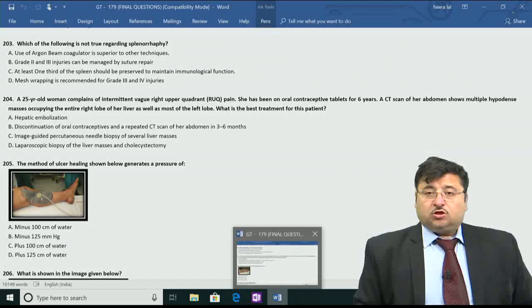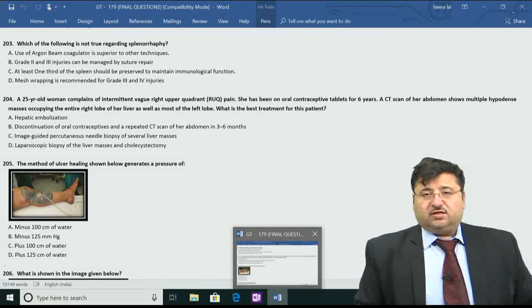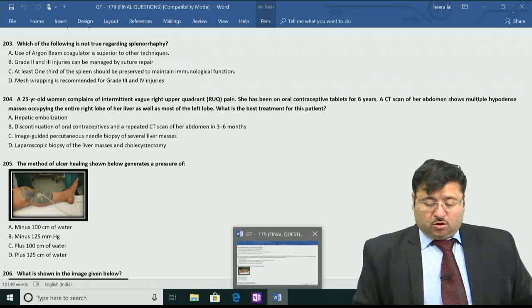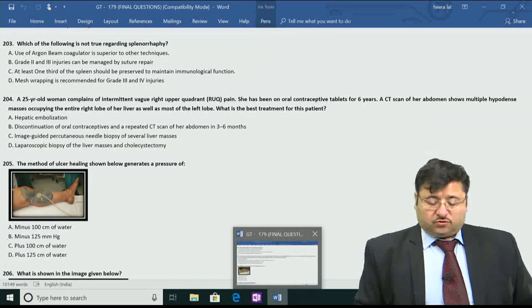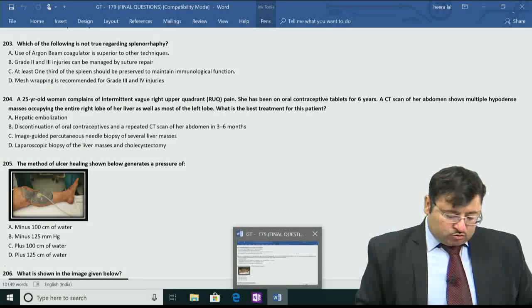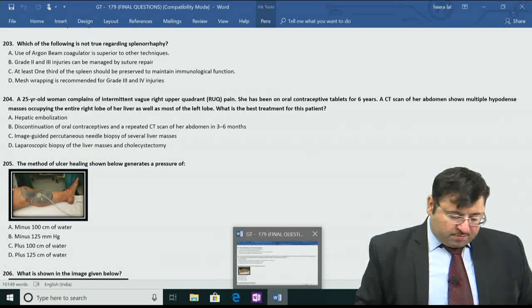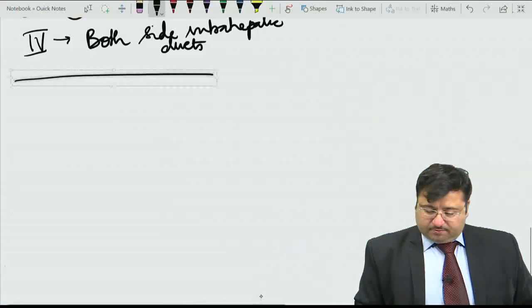Why? Because grades 2 and 3 are very low grades, and if the patient is not in shock, this is intraoperatively, if you find the grades to be 2 and 3, what would you do? Would you do a suture repair? So yes, you can go for suture repair, and they are usually pledgeted. What is a pledgeted suture repair? Pledgeted suture repairs are where, I'll show you using a diagram.